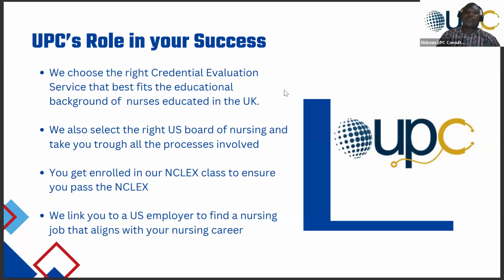We also play a role of selecting the right state board of nursing that will fit your background. At the case management level, we decide as a team, look at your transcripts, look at your highest level of education, then we come to a conclusion on the US State Board of Nursing that will best fit your credentials. So much thinking goes into some of these decisions. And we have been successfully using this strategy to achieve a lot of success for our clients.